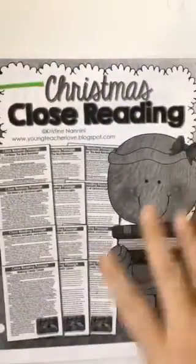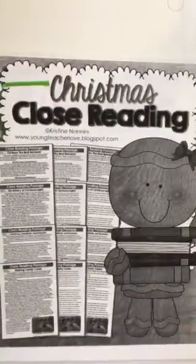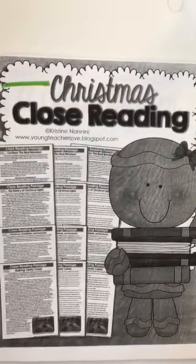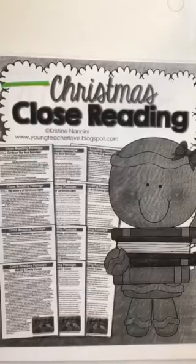Like I said, this week you're going to be practicing close reading. So what does close reading mean? Well, close reading is when we really look closely at the text and we read it more than once. So you're actually going to be reading this passage 3 different times. What is a close reader?